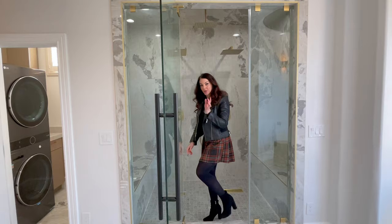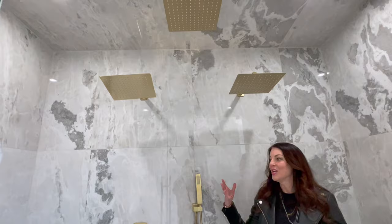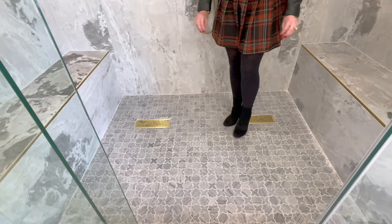But you are all tiled in, even up to the ceiling. You have the multiple shower heads and shower jets so that if you wanted the water to hit you from all different ways, you can. And I love the gray tones with the pop of gold. It kind of warms it up. This is a beautiful shower.